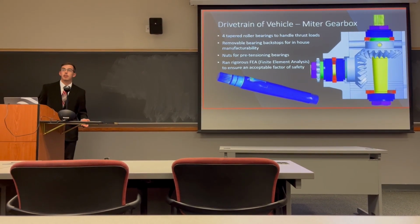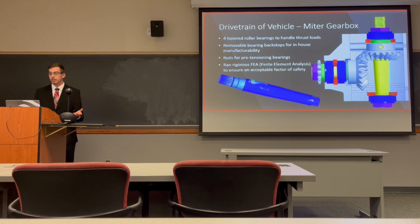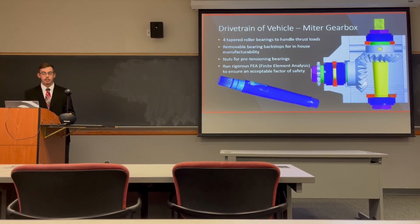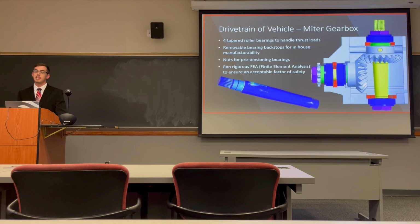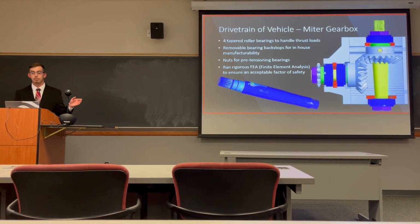So the first major component of the drivetrain is the mighty gearbox. Just to explain a little bit, the purple on the screen is the nuts. This allows us to torque everything down and keep everything nice and solid, and allows us to pre-tension the tapered roller bearings. The tapered roller bearings are actually highlighted in blue.